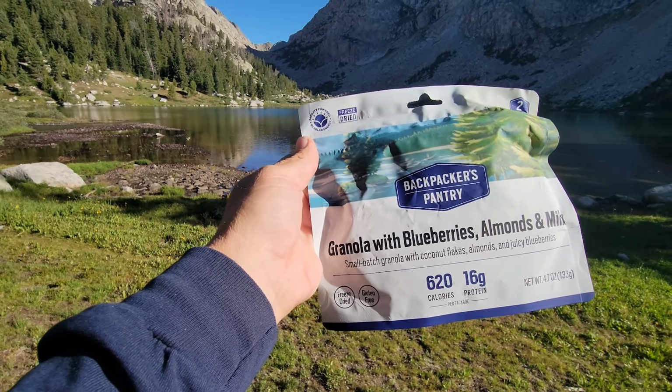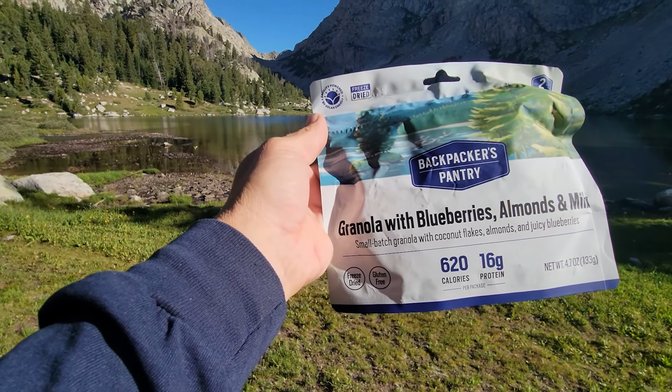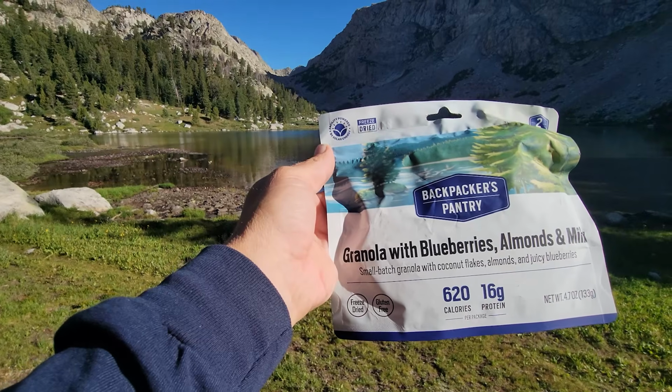And this is what I'm having for breakfast. Granola with blueberries, almonds, and milk. Small batch granola with coconut flakes, almonds, and juicy blueberries.